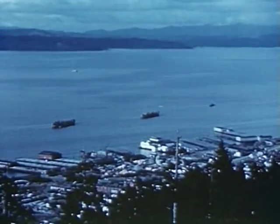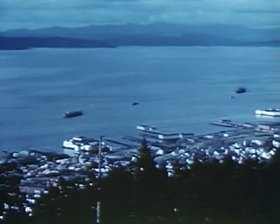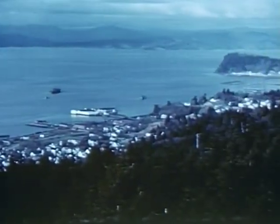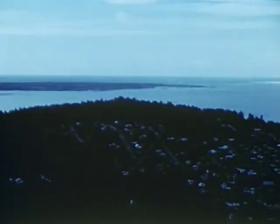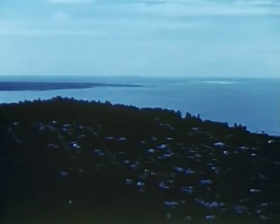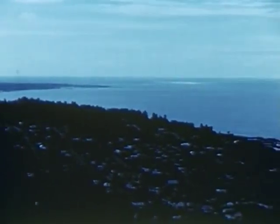Here, near its mouth, the river is about 5 miles wide. To cross it, automobiles and passengers must travel by ferry boat, since a bridge has not been built across the wide channel. Finally, a few miles west of Astoria, the Columbia empties into the Pacific Ocean, ending its long journey from the mountains of Canada.